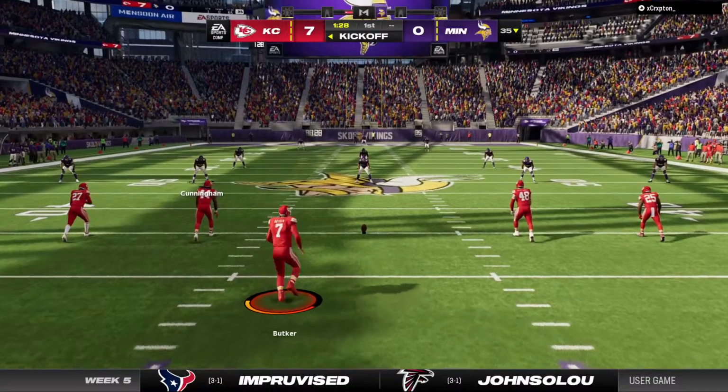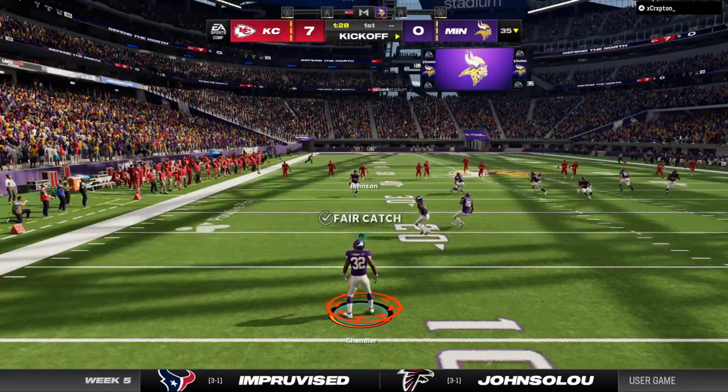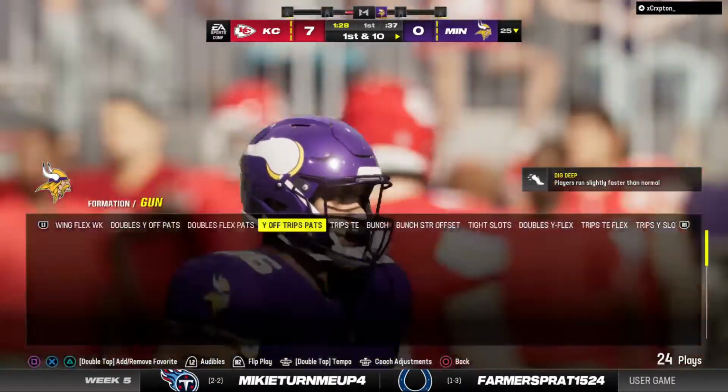Now after the touchdown, here's Butker on to kick it away. And he'll elect not to run with it. And a fair catch on the kickoff will move the ball to the 25.